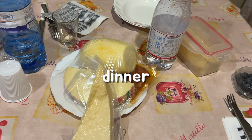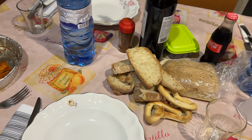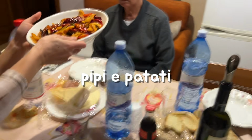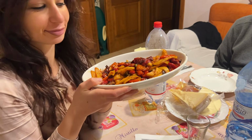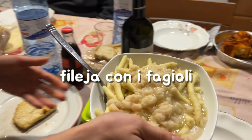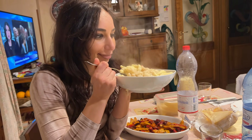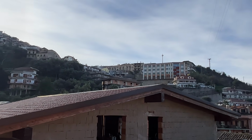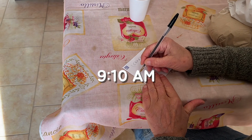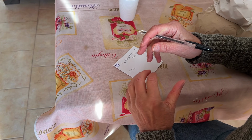And this one was the dinner, and I don't know how my mom found the time to cook an amazing pipi e patati, which is peppers, potatoes and onions fried, and a pasta e fagioli, fileia to be more specific, and this one is typical from Calabria. I know it looks like something serious, but it's just my dad writing down how we wanted the cake for tomorrow night.